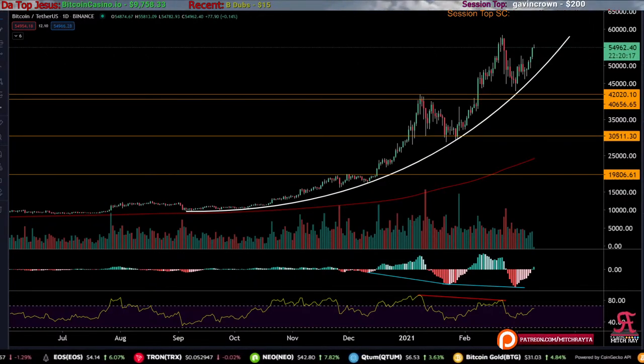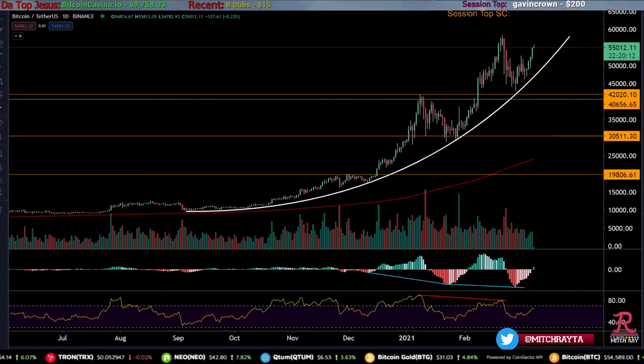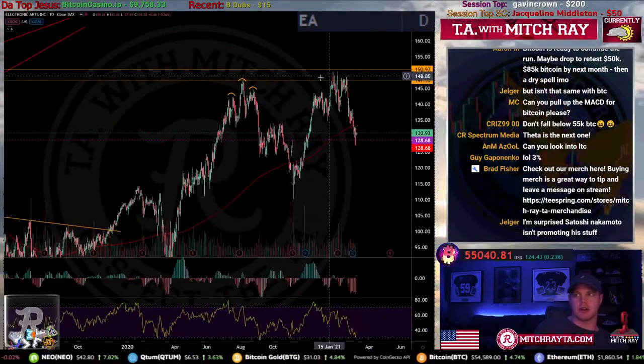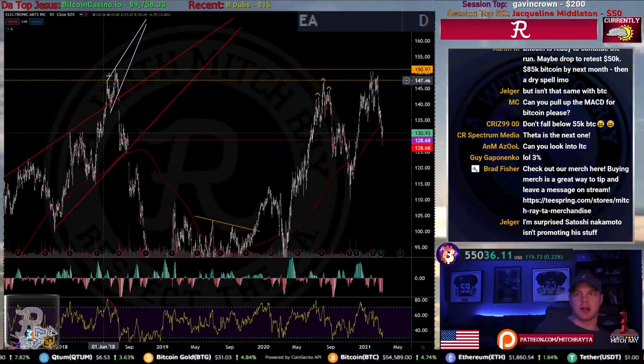Oof, terrible. It's disgusting. Makes sense, though. I mean, it reversed at a perfect area. If not there, never, right? That was it. Major double top. Remember that mini head and shoulders on the daily? Look here, just extreme bearish divergence testing the old all-time high. That's it, dude.